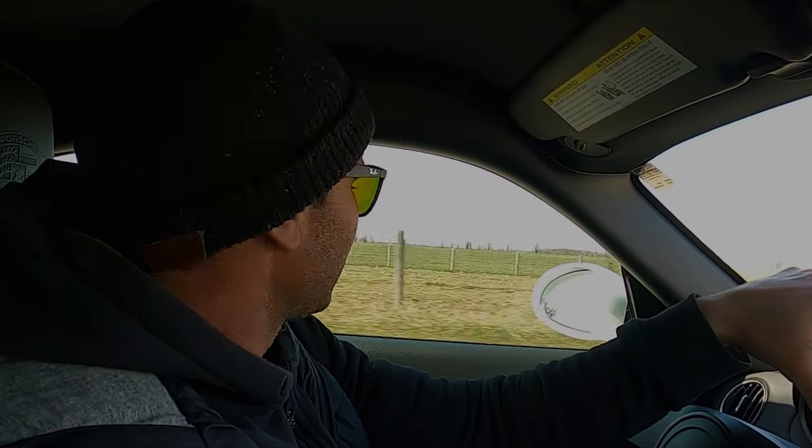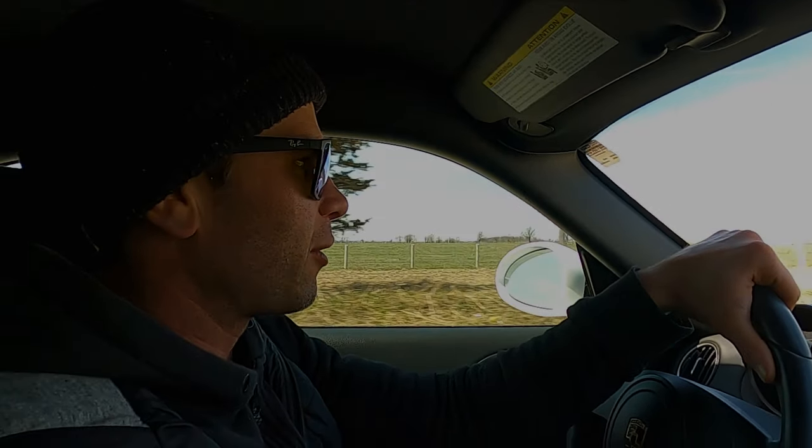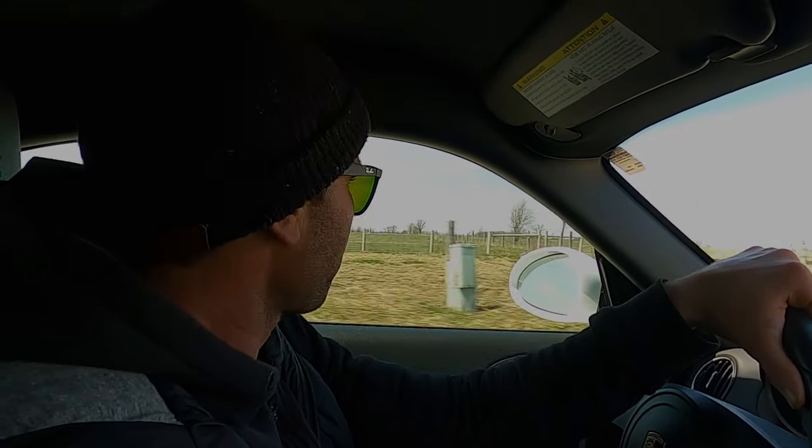I love driving out here, man. I love the barns and the farms. I love the cows and the horses. Like, this is where I want to end up, with a little farm out in the country with a barn full of cars.